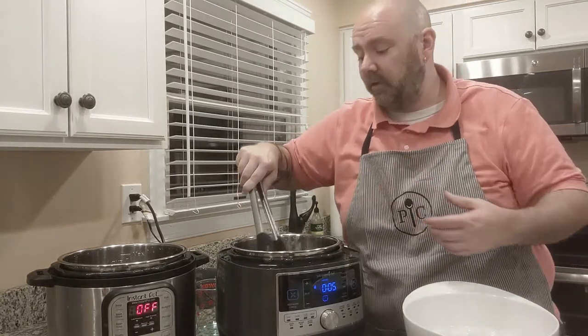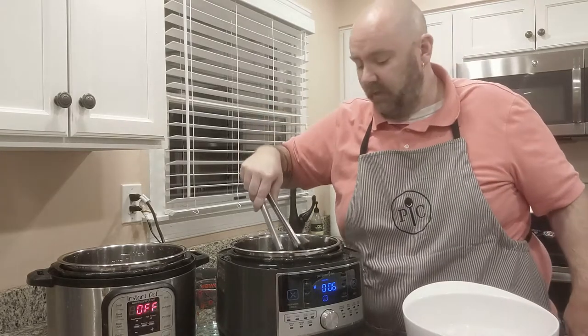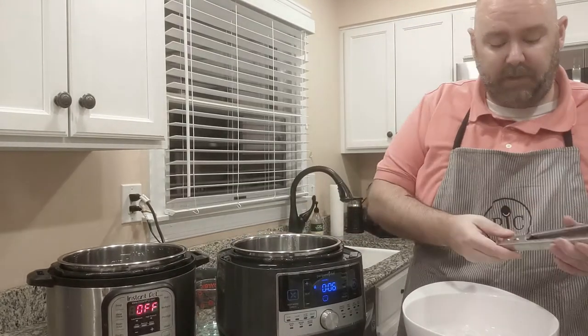And honestly, I've forgotten to quick release before. It's not a problem. They don't overcook. So for me, it's a lot easier and just a lot better. And I hate peeling eggs, but people tell me they're easier to peel.